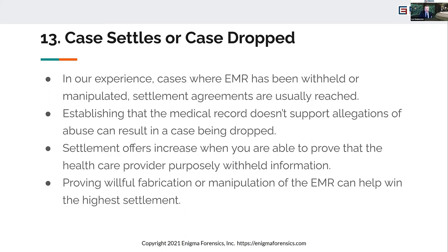So when we find examples of manipulation of information, settlement agreements are usually reached because if a hospital took a case to trial and it was proven that they manipulated the records, they would face far more litigation from other plaintiffs as a result of that.